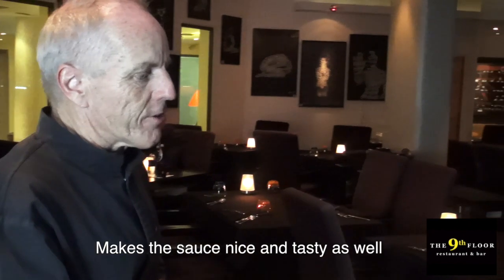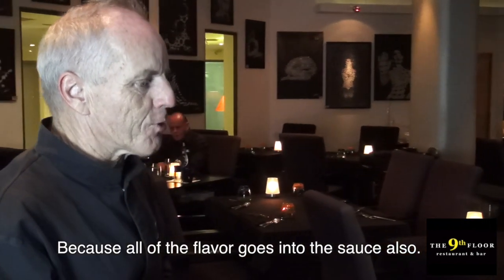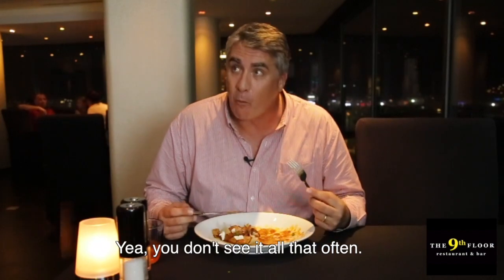Nice and slow. And except, look at that, it just pulls away. Probably need a spoon instead of a knife. Makes the sauce nice and tasty as well. Cook it for a long time. The flavour goes into the sauces. Okay. And I've never had this pasta before. Yes, it's a pappardelle. It's a pappardelle? Pappardelle. Yes. I like a big pasta. Yeah, you don't see it all that often.